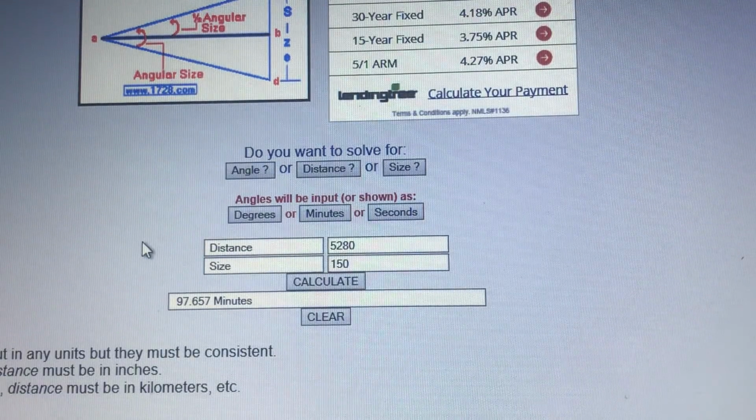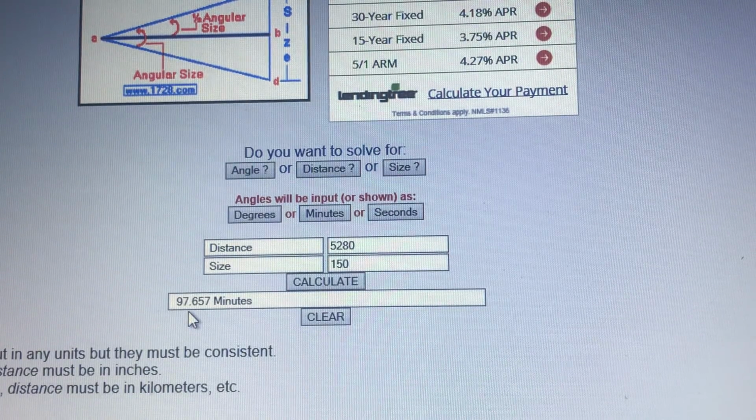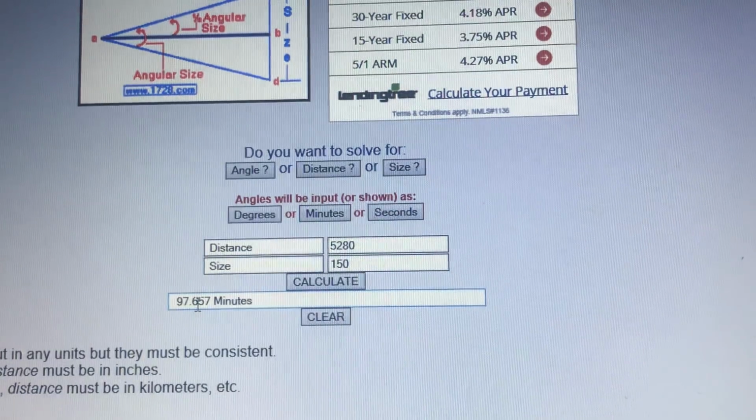Here's your angular size calculator. At a mile away, 150-foot beam, assuming the bow, is only 97 minutes. That's not some giant, huge, lumbering mess filling up your camera. The moon is about 30 minutes, so go out, look at the moon tonight, imagine 3 of them.